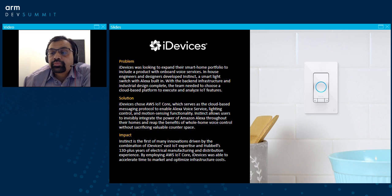Moving on, this is the case study I referenced earlier in the presentation where we worked with the device maker iDevices. They took the NXP kit and they created an amazing Alexa experience on top. This is a light switch that has the Alexa implementation. It's built in. So when you put this in a space, you can control your lighting or appliances or anything that's connected to the switch just with your voice. You don't need an Echo Dot or any other Alexa built-in device.